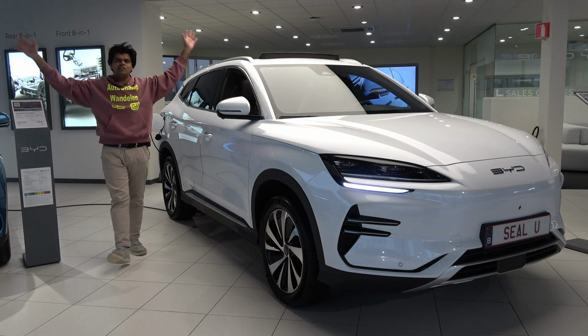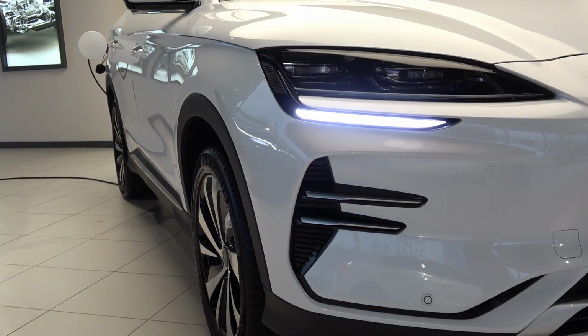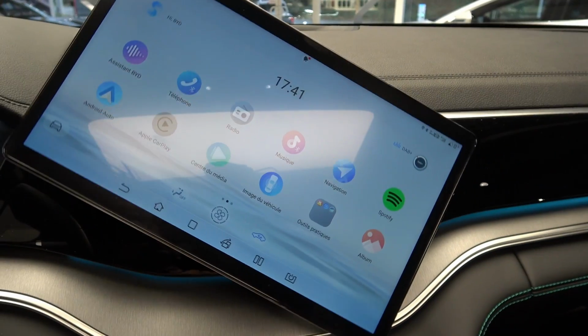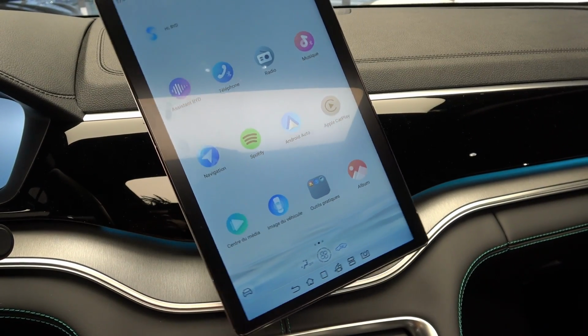And over here is the BYD Seal U, and I have to say this has to be the most attractive BYD model I've ever seen, and we're going to talk about it right now. Now this BYD Seal U costs 42,000 euros. Is this good value for money or not? We're going to find out in a moment, everyone.